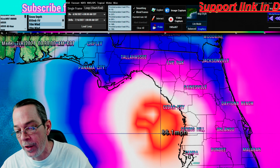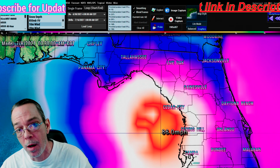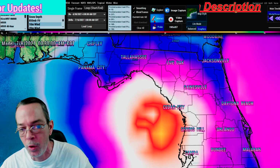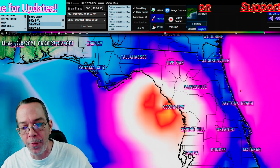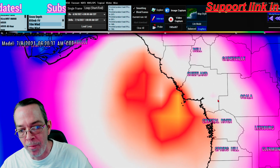And it has strengthened up to 86 miles per hour winds. So it's still a Cat 1. A Cat 2 would be 95. And then so far, landfall is sometime around the 8th at 6 a.m. in the morning.